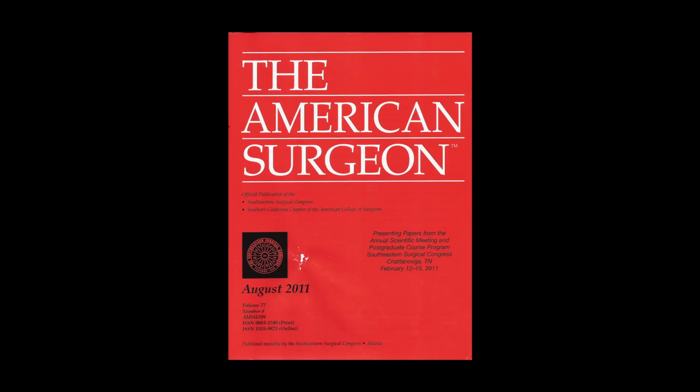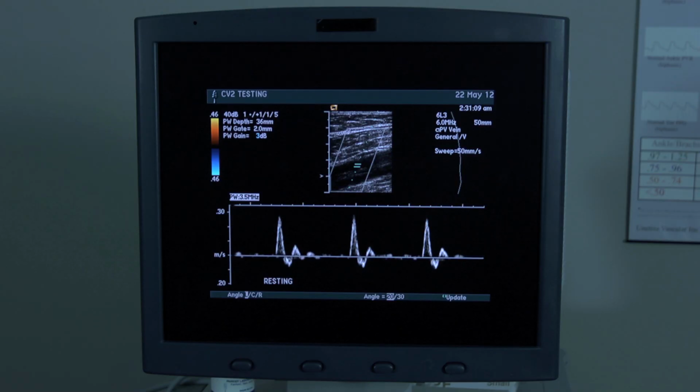We've done some studies that have been published in a couple of journals, one in the Journal of Ultrasonography or Medical Sonography and another in the American Surgeon, that show these data. It also showed that we're able to do a dynamic peripheral vascular ultrasound.